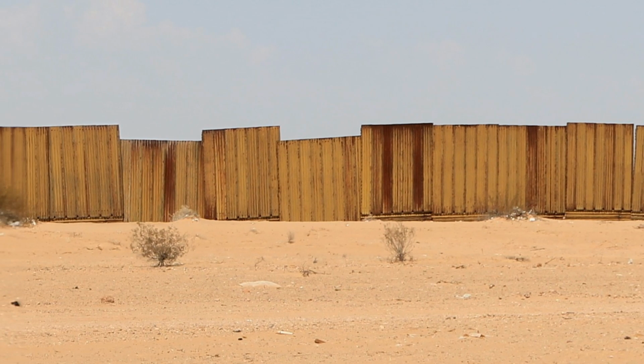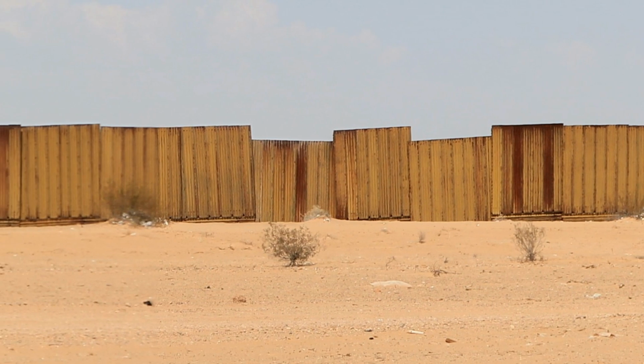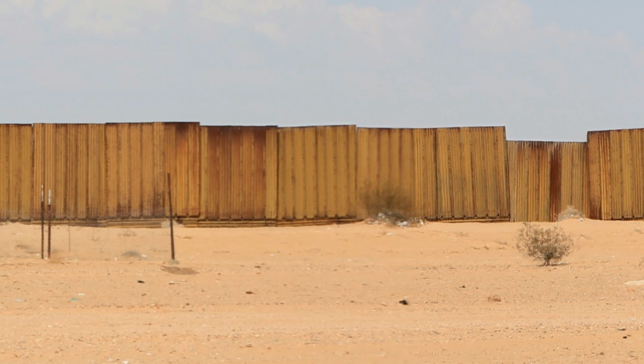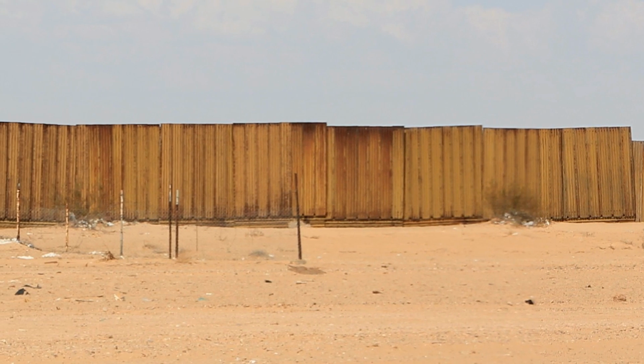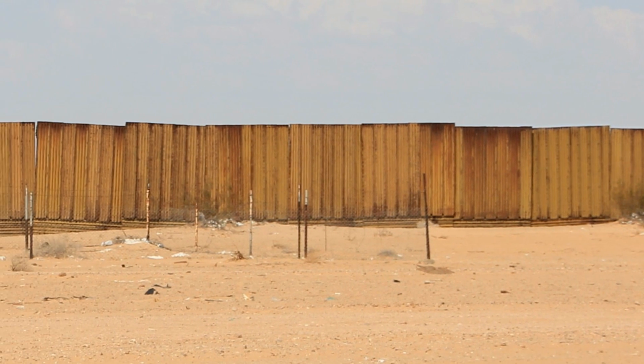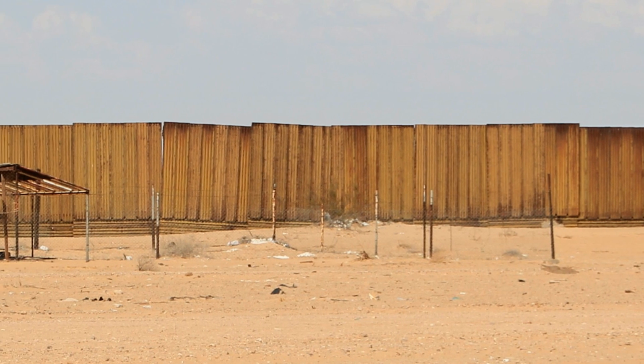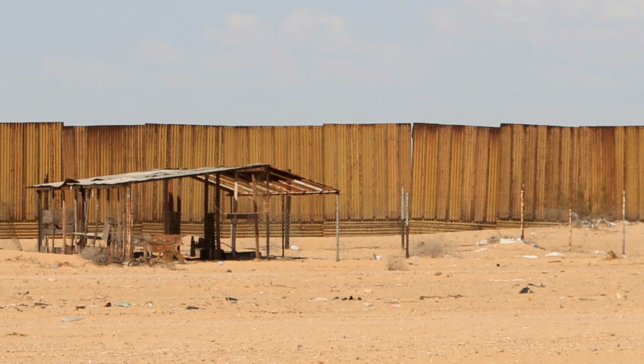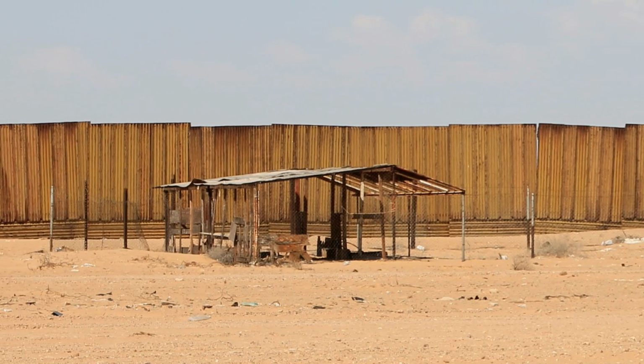Also, more secondary fence will be built at least in the most vulnerable high traffic areas. The old fence was built in the most important places. It was just often not effective, and much of it has to be replaced. Now, the big lie is that the border was already secured.